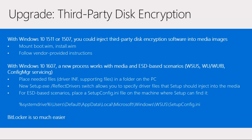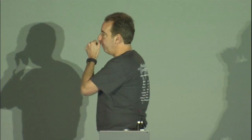It will take the folder and inject it as it's doing the upgrade, so as a result, you don't need to do any modifications. The best part about that, if you remember the discussion around ISO media versus ESD files in the previous session, you couldn't modify the ESD file. So if you were doing upgrades using WSUS or Configuration Manager servicing, doing this for third-party encryption software just wasn't a possibility. Now you can do that by creating a setupconfig.ini file, putting it in a known location on the hard drive, and including in there a command line switch that tells setup where to find the files.